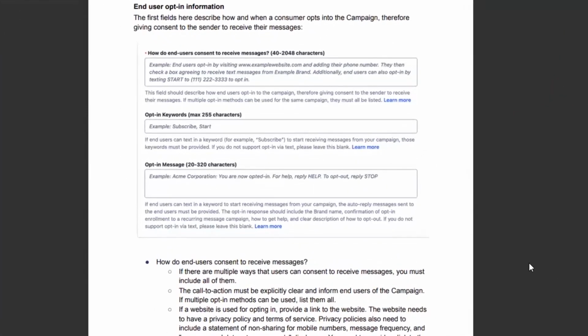So these are obviously the examples, right? Opt-in keywords, how do end users consent to receiving that information, and opt-in message. Here's an example. So right here, you guys have seen these questions, right? How do end users consent? What are the opt-in keywords, opt-in messages? You'll typically see like 2 to 3 opt-in keywords here.